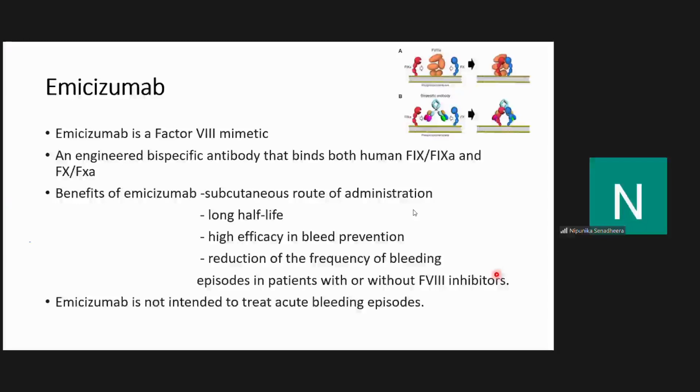So these are the benefits of emicizumab. It can be administered subcutaneously, whereas all the other products have to be given intravenously. It has a long half-life, so it can be given once in 2 weeks or once a month. It has high efficacy in bleed prevention and reduces the frequency of bleeding. It can be given for prevention of bleeding and also for patients with factor 8 inhibitors. But it cannot be used to manage acute bleeding episodes. It is just to prevent bleeding. When there is breakthrough bleeding, it has to be managed as in other instances with factor replacement.